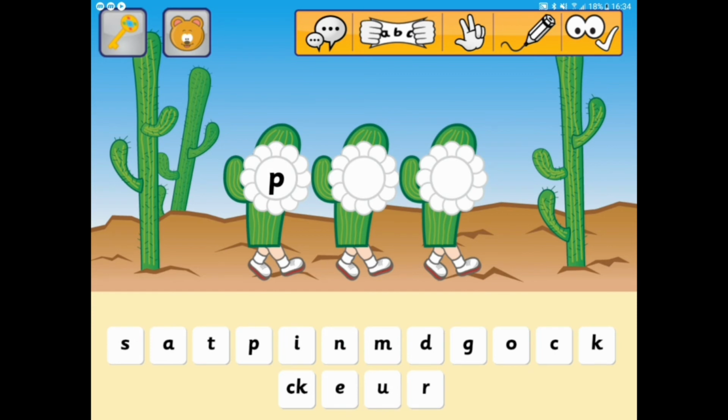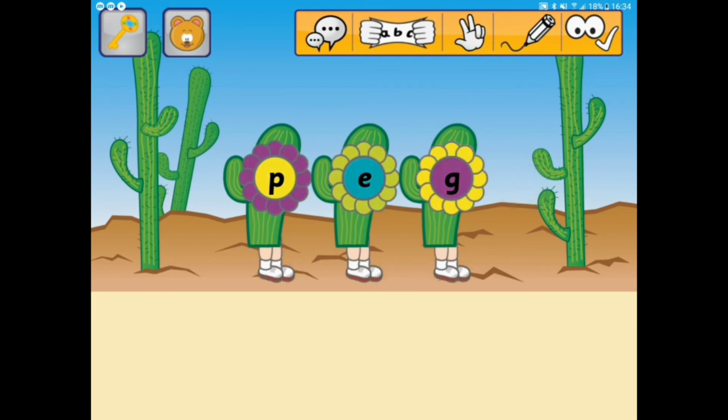Now let's have a go at finishing it off. Once you think you've spelled out the word correctly, a little green tick appears at the side, so if you want it to be checked, you just click that. And there we go, it's right.